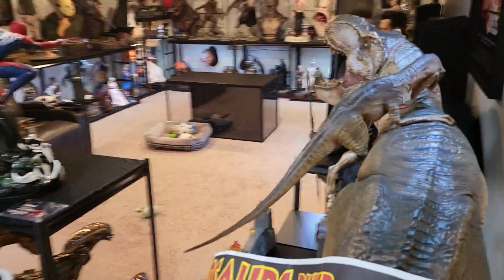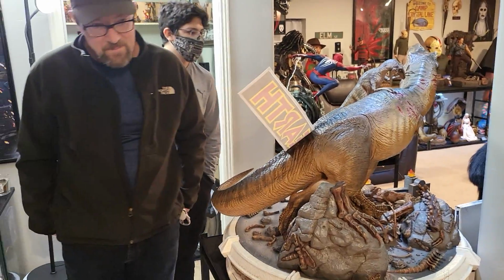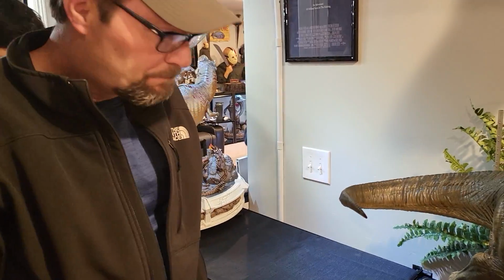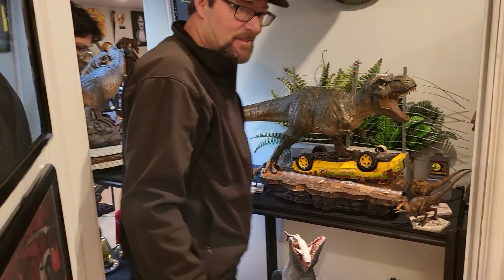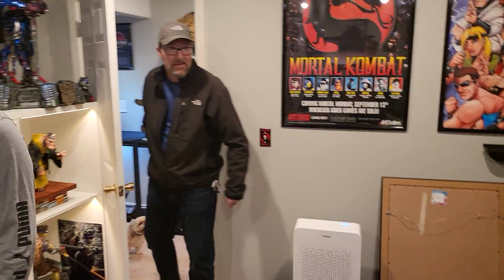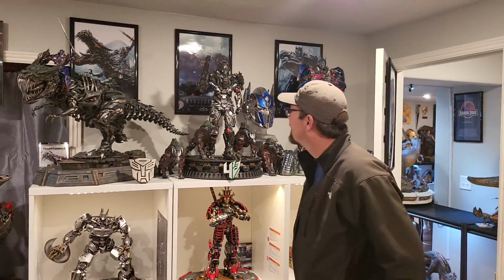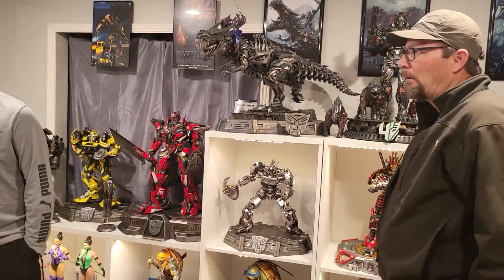We got this bad boy. That one's awesome. That Caesar's amazing. The hallway's a little limited because of the dinosaurs, and I gotta watch that tail. Normally I don't have visitors here too often. But here is the Transformer Mortal Kombat room, mini gym. Holy smokes. Transformers are ones that you really gotta see in person. They are just so detailed.